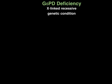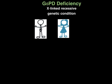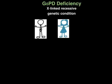The first one is where the dad does not have G6PD and the mom is a carrier of G6PD. Being a carrier of a disorder or a condition means that you have the coding in your genetics, but you don't have the symptoms of the disorder itself. We are going to represent the mom and dad by their chromosomes. So males have an X and a Y, and females have 2 X's. In this case, we will represent the unaffected X with a white and an affected G6PD deficient with blue.